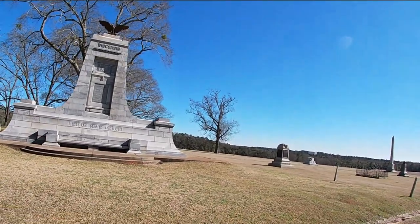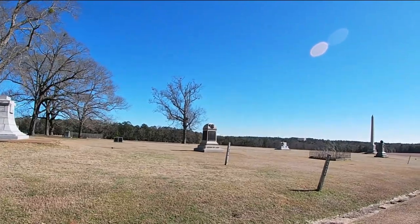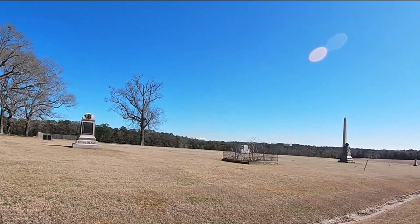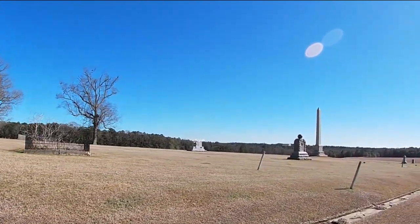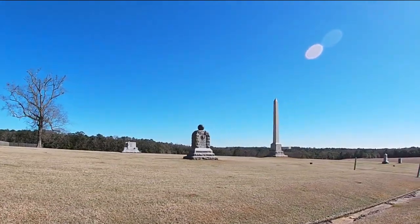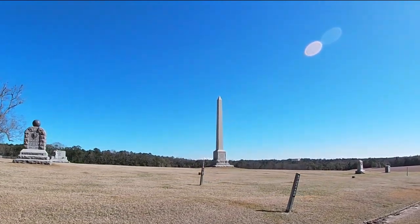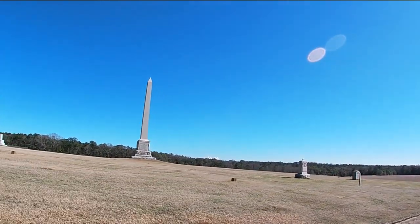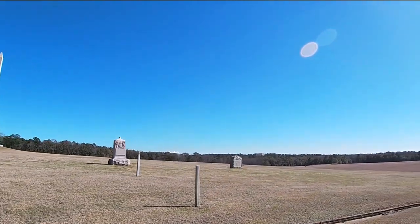And then you see there's other memorials up here as well. There's Rhode Island, this next one that's here. Massachusetts. Ohio, where I'm from. There's just several of these around this area for each state, which is a nice remembrance.